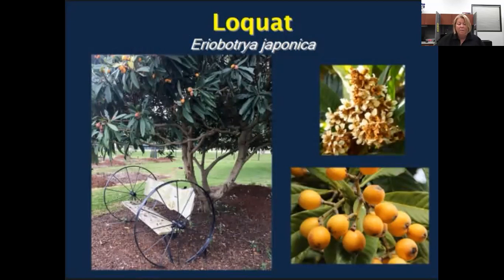In 2017, Carba Park had temperatures to 28 degrees for 4 days. They can adapt to many different soils, and there's a variety, Genoa loquat. A man in Brazoria County grafts this loquat. It's big. It's really big.